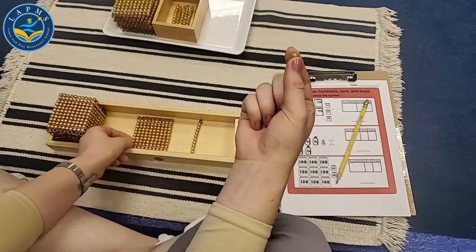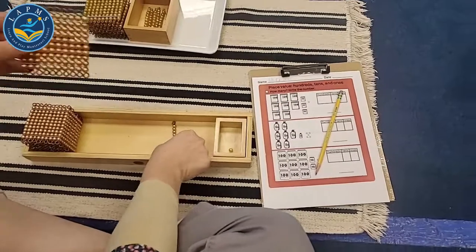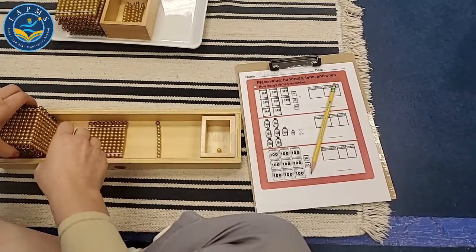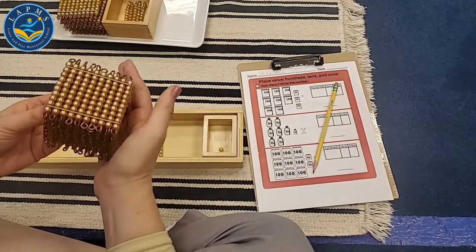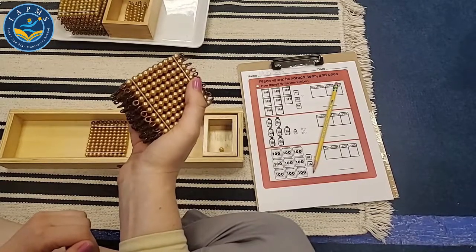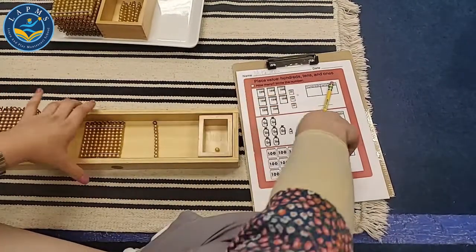Hundreds. Here is 100 beads all together, right? So 10 ones makes our 10. And 10 tens makes our 100. 10 hundreds makes our what? Our thousand. Look at this. There's 1,000 beads here in this bead cube. All right, so today we're just looking at ones and tens and hundreds, okay? Let's take our worksheet out.